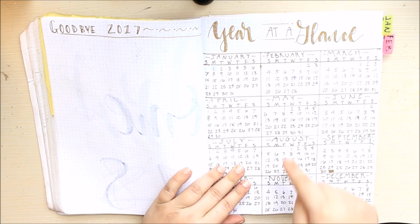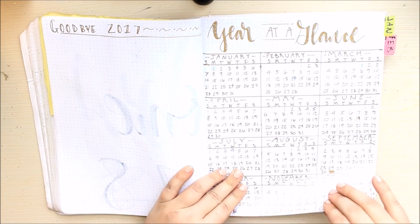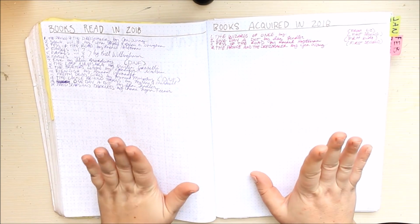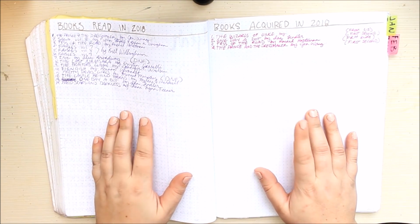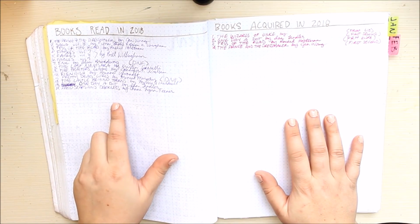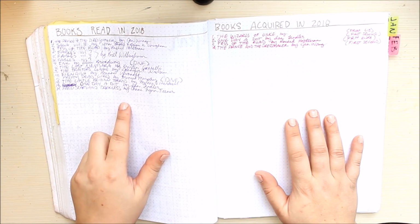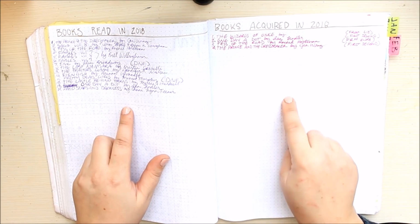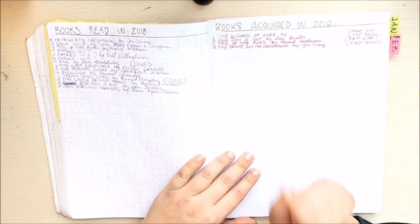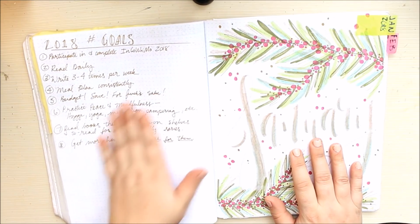You'll be seeing this gold leaf pen a lot, because I love it. Here we have two repeated spreads from last year. I had these in my 2017. One is books read. As you'll see, I'm not drawing them all this year because that was stupid, but, you know, fun, but stupid. I'm not doing it again. And then this one is books acquired, so new ones to my shelves, and I have some that I need to add to it. I have my goals for 2018.